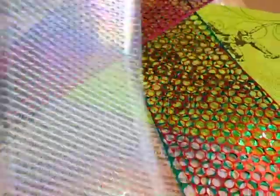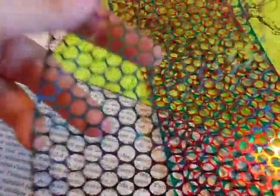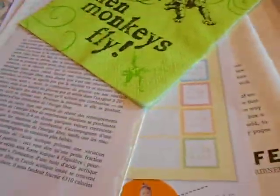And then I got a good selection of punchinella that they carry. This big one, and some teeny tiny ones. I think this is hexagon. No, a circle. Hearts. And more circles, and more circles, and some more little ones, another set of big ones.